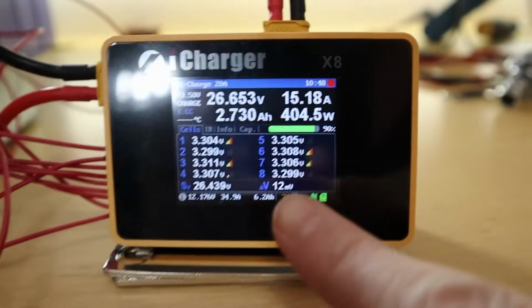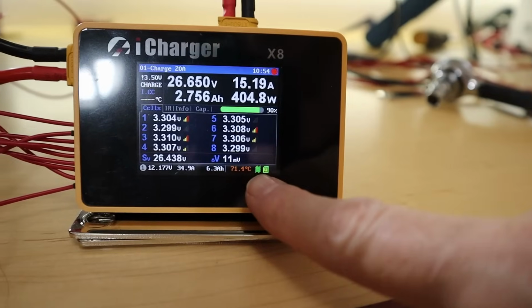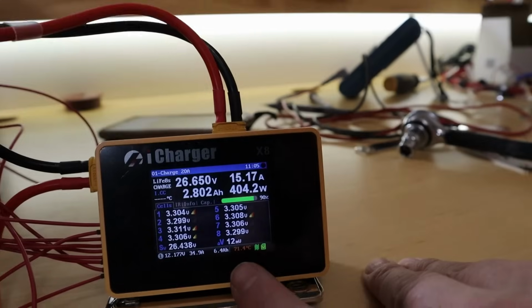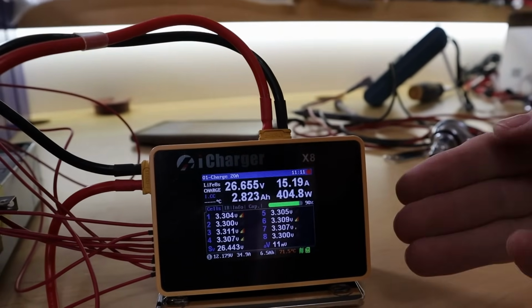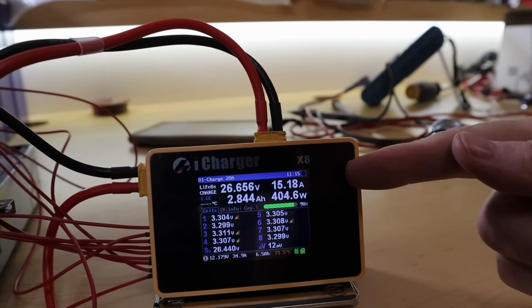So you can see the temperature is at 71 degrees Celsius. The fan is running full power. I'm assuming this is smart enough. I set the temperature to 45 degrees, so I'm going to assume this is going to take care of itself, but I'm kind of tempted now to stop this and cut that down to a 10 amp charger.